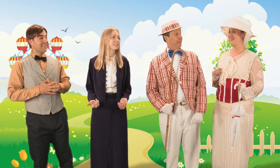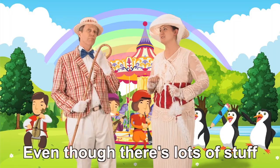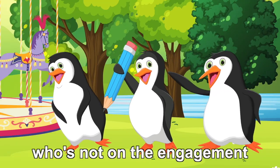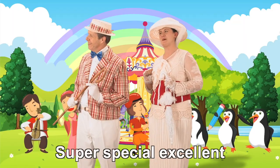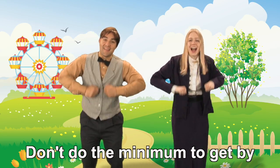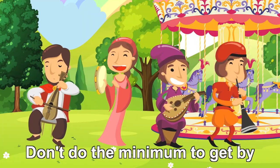It's super. It's special. It's excellent. It's super special, excellent audit documentation. Even though there's lots of stuff that needs some explanation, if it makes sense to someone who's not on the engagement, it's super special, excellent audit documentation. Don't do the minimum to get by.